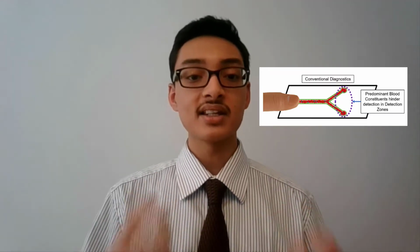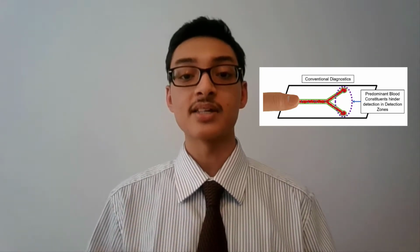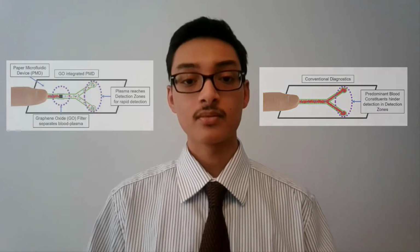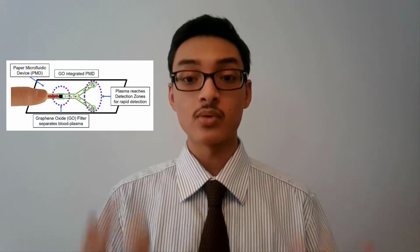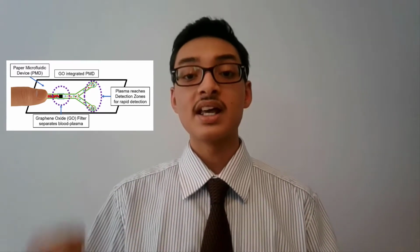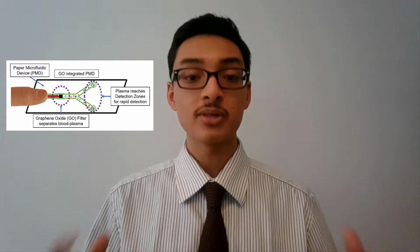Hence, the device's inlet section needs to separate blood plasma to allow biomarkers to be quickly detected in the detection zones. Therefore, a filter element is required, and a novel graphene oxide filter, which is a 2-dimensional material, is integrated into the inlet section to separate blood plasma.